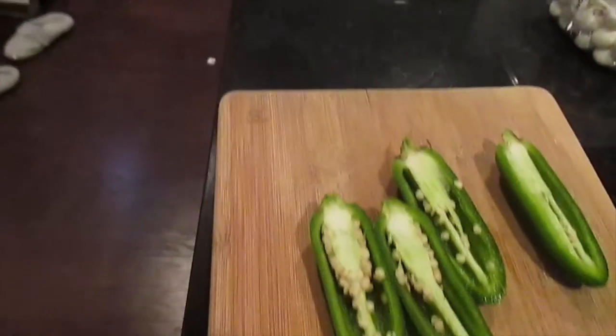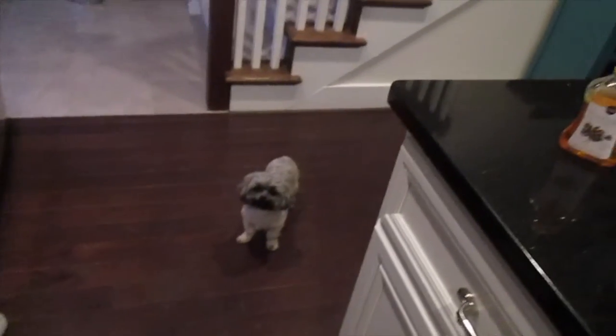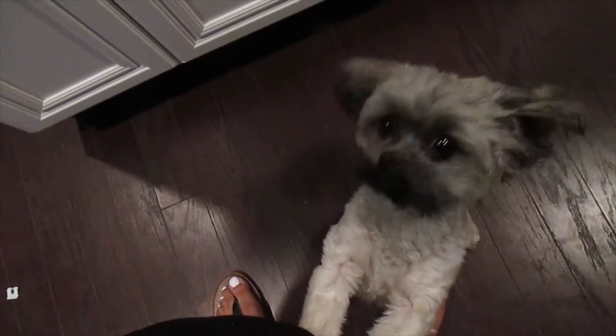So I am cutting my jalapeno poppers. I'm gonna put some cream cheese in there. And then I'm gonna wrap a bacon slice, a piece of bacon around it. See how it's gonna be. What do you think, Bella? How do you think it's gonna taste? I think it's gonna be good, mommy. I can't wait to taste it. You can't have any because the jalapeno is going to be too spicy for you, Bella. Okay, Mom. Just give me a piece of turkey or something. Okay.